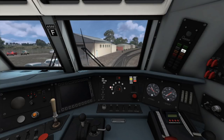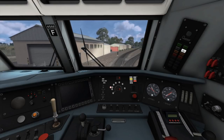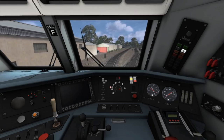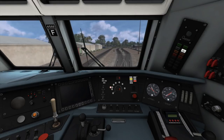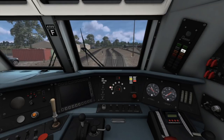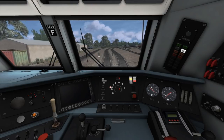So I'm just going to allow the train to coast along at 5 miles per hour, which is of course around walking speed. In fact, you could certainly run faster than this train for this section of the journey, which is unfortunately now going to take at this speed around probably 2 to 3 minutes before I can get to the correct stopping point. If our speed drops to anything below 5 miles per hour, I will immediately add a small amount of power to bring our speed back up.